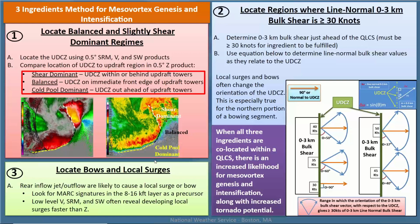And then secondly, you use the equation. In this case, you have delta U, that's your line normal 0 to 3 kilometer bow shear, equal to M sine theta, and M is your 0 to 3 kilometer bow shear. That's why it's so important, when we have severe weather events, to have someone focus on the meso analysis, not just looking at the radar, but the meso analysis. It gives you a good sense of what value the bow shear is, and then you use this simple equation to determine the line normal value.